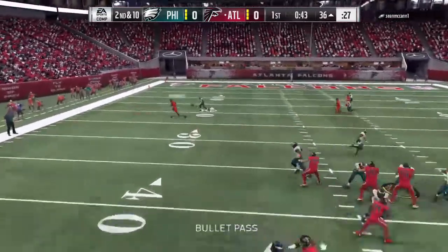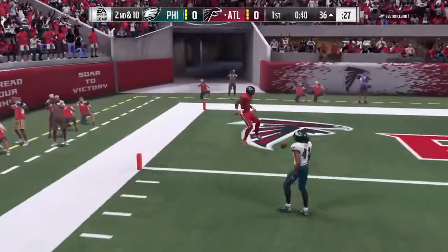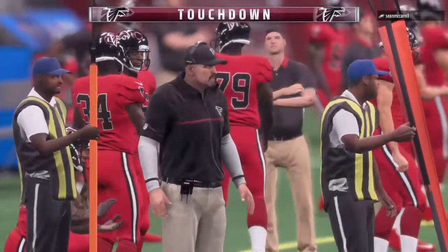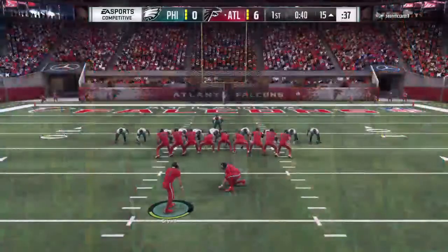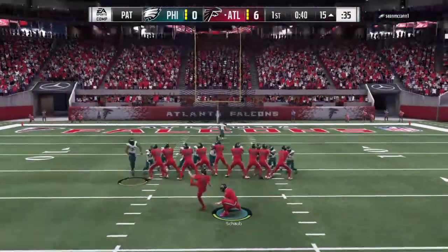2nd and 10 now. Ryan. The left side completion to Jones. Touchdown, Falcons. Julio Jones, 36 yards. And the Falcons have taken the early lead.